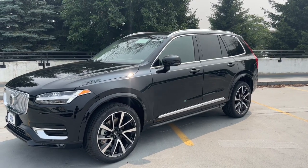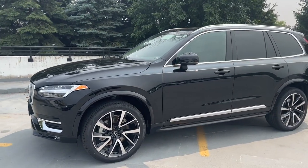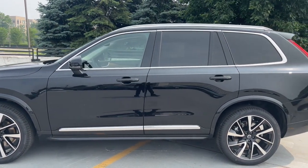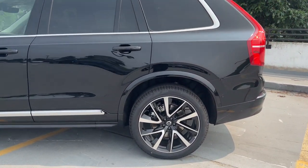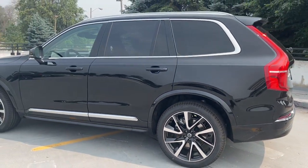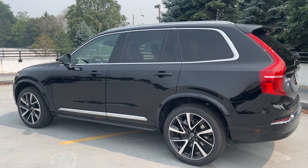Can you see yourself in the 2024 Volvo XC90? This sleekly styled XC90 delivers peace of mind, powerful performance, and contemporary panache. Make the most of your family adventures in this beautifully designed and built SUV.